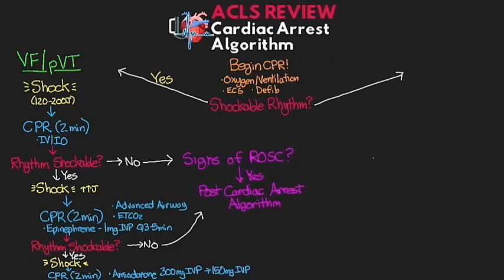And so after the 2 minutes are up, what we're going to do at this point is just loop back to checking whether or not our patient is in a shockable rhythm and then progressing through the algorithm until either we have ROSC in our patient, a non-shockable rhythm presents itself, or the code is called and the patient is declared deceased.